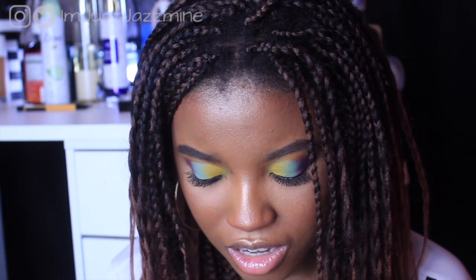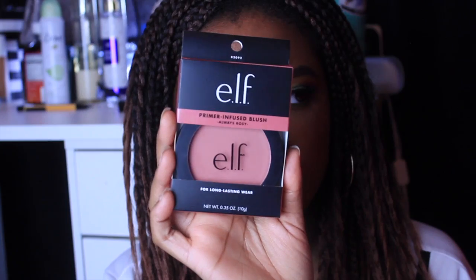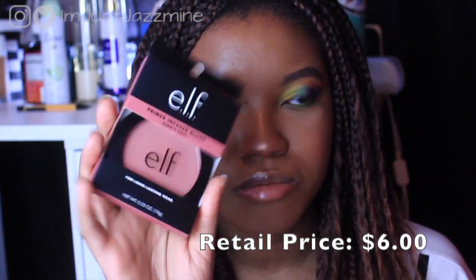Next, everything else that I got is from e.l.f., which wasn't intentional, but I saw a lot of things while I was over there that I want to get. First, if you watch my tutorials, you know I've said this, I'm not a blush person, but I want to get into blush. I've been getting into blush a little bit lately. I'm wearing blush now. I don't know if you can tell. I have it on my cheeks, a little bit on my nose. And I'm actually wearing my new blush that I got. This is the Primer Infused Blush in the color Always Rosy. And this blush was $6.